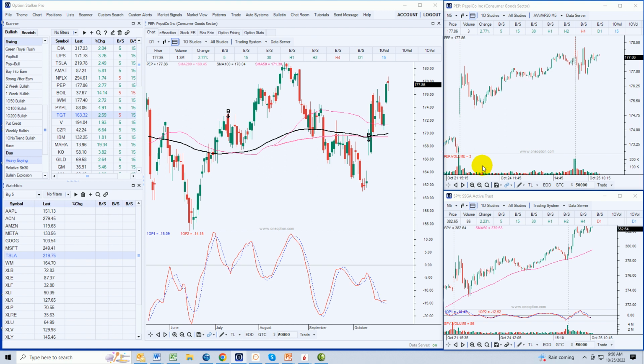Pepsi was a nice pick. I said, I don't know, we could have some nervous jitters. I'd like to see half of this long green candle preserved, which it was. We dipped temporarily below that 50-day moving average, but the 100-day and 200-day moving averages held firm. And I liked selling an out of the money bullish put spread below these major moving averages. That trade is in nice shape.